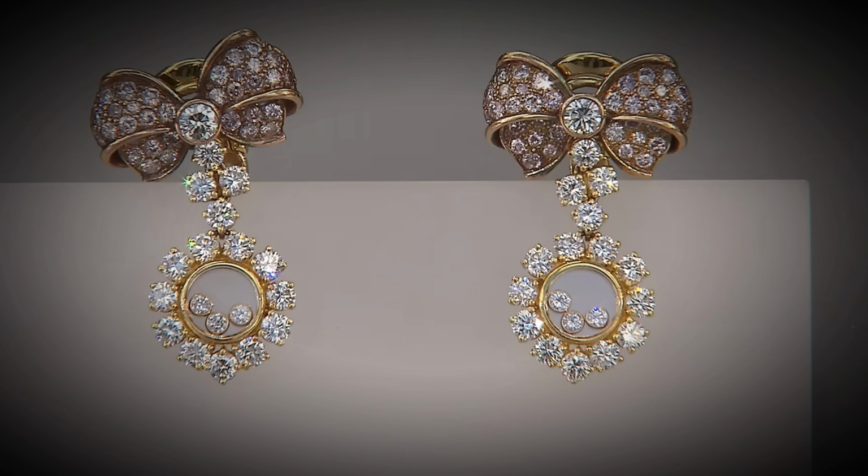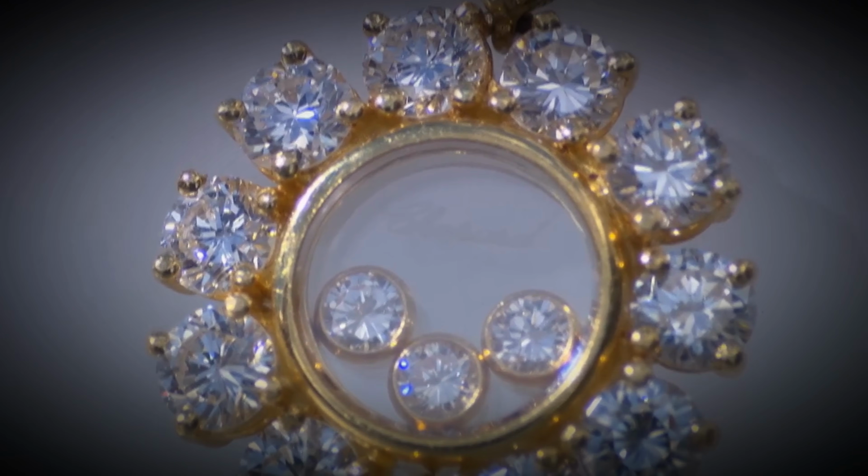Because value-wise at auction, we're going to be looking in the region of £4,000 to £6,000.